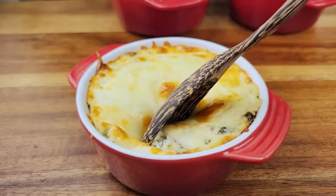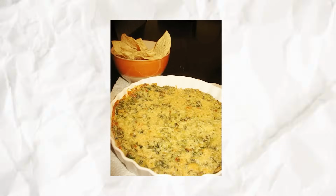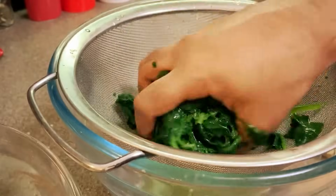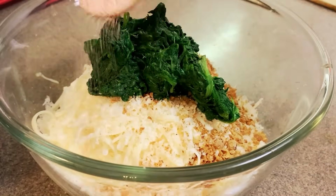The dip was baked until bubbly and golden on top, making it perfect for serving with crackers, bread, or raw vegetables. Its quick preparation and use of accessible ingredients made it a favorite for busy hosts who wanted to offer something warm and indulgent without spending hours in the kitchen.